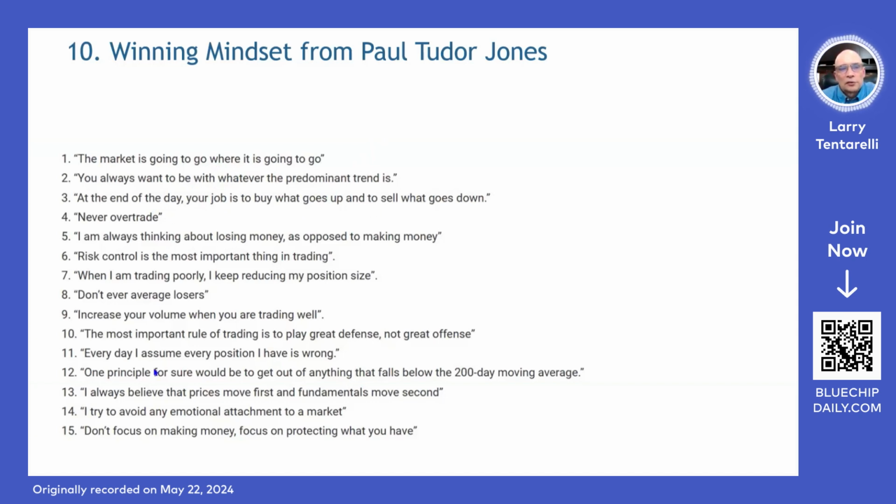And you can read the rest of these, but basically what he's saying is you have to be humble enough to accept that the market is bigger than any one of us. The market doesn't care what anybody thinks. It's going to do what it's going to do.